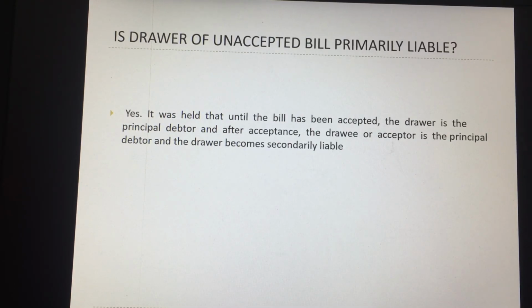Question: is the drawer of an unaccepted bill primarily liable? Answer is yes. It was held that until the bill has been accepted, the drawer is the principal debtor, and after acceptance, the acceptor is the principal debtor, and the drawer becomes secondarily liable. That is very clear. The only time the drawee, or acceptor rather, becomes a principal debtor is when it has accepted the negotiable instrument. Okay?